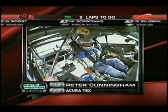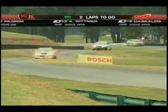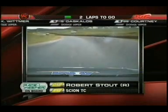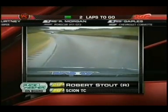Well, there's a restart in pit lane. He's trying to get over the start-finish line, I think. Wow, unbelievable development from the lead, folks. That was huge. Meanwhile, here's Robert Stout, and that car up front is Todd Burris.